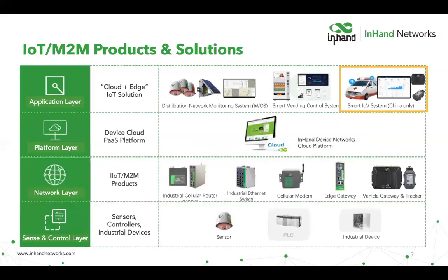Here, I just give you an overview of InHand products. For the bottom layer, we provide sensors for some vertical markets. Above that, we have the most important hardware, which we call the network layer. From left to right, we provide the cellular router and switch, cellular modem, and the gateway. The last one on the right side is the vehicle gateway and tracker, which is the one we are going to talk about today.